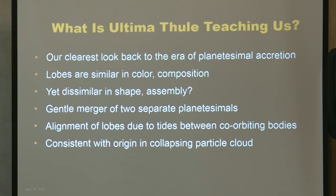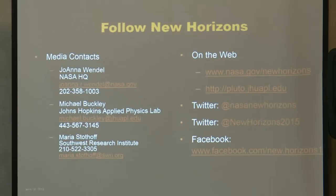And I just have to say, I think without exaggeration, the targeting, the arrival, the encounter, the exploration of MU-69, Ultima Thule, it's been a breakthrough for our understanding of how planetesimals and indeed how planets formed in our solar system. And I'll also say, I don't think this just applies to some remote region of the Kuiper Belt. I think it applies through the entire solar system. And with that, I will hand it back to you, Alan.